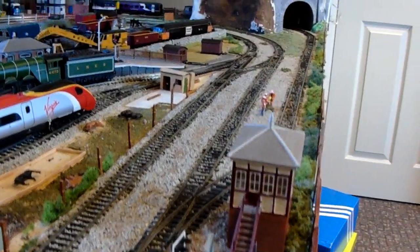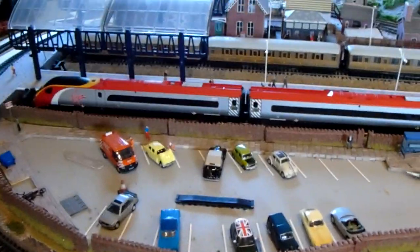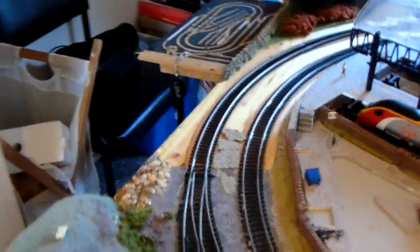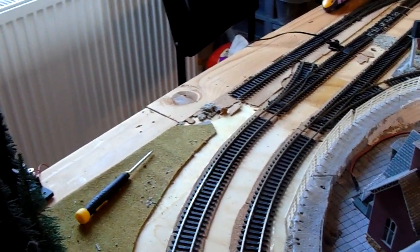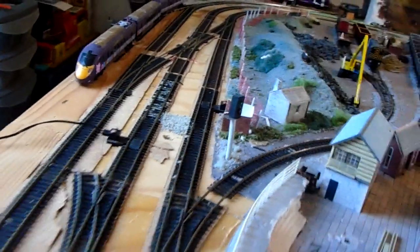This stage of the track down here is not going to change, I really do like that. The car park's looking good, just a few more lights and a bit more people to bring it to life. And around here, it just requires ballast really, there's not a lot I can do with it around here. We'll obviously tidy up this edge here with just general shrubs and grasses, and the ballast going down to the farmland as such. And along here it needs completing basically, so this is going to be a focus.